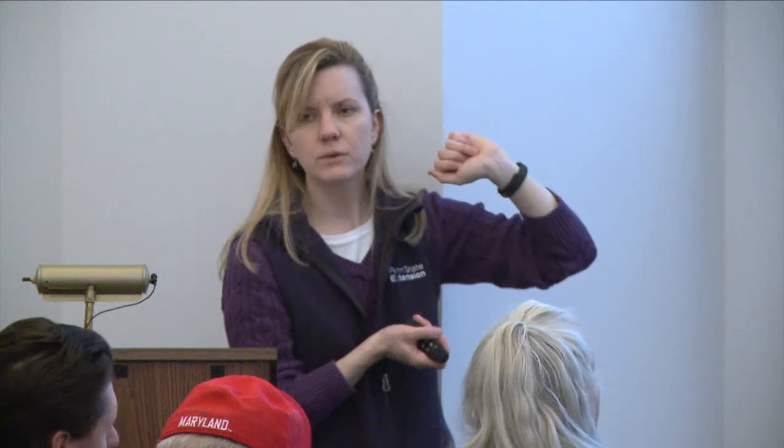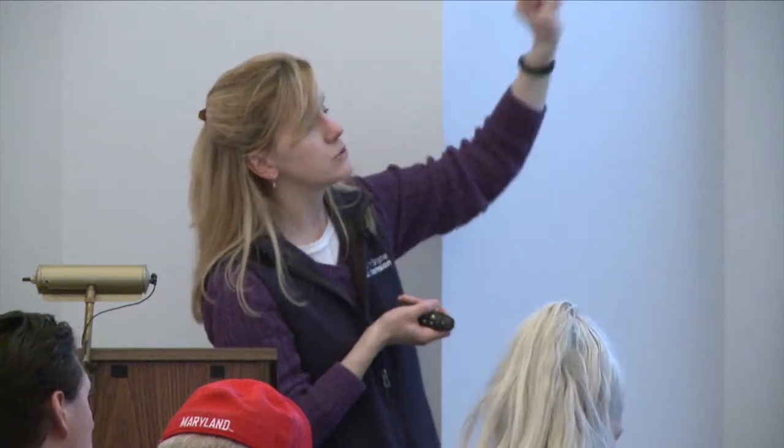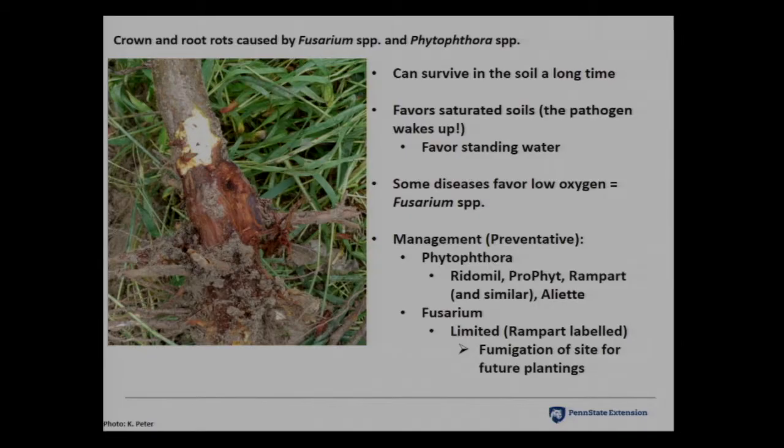And I think that's what happened in this situation with this one grower's orchard. The soil was like cement mix. It was that soupy. I've never seen anything like it. But this was definitely Fusarium rot. But for management, it has to be preventative. When the conditions are present, that's when you need to treat.